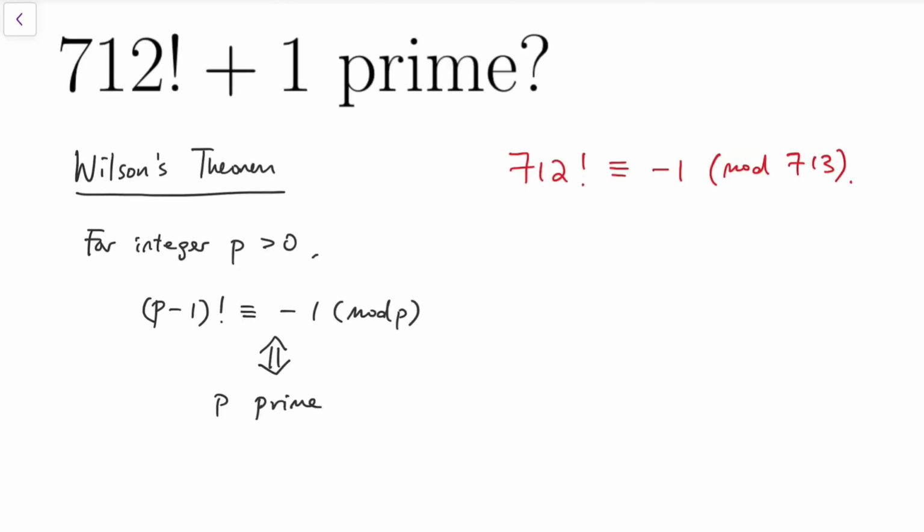This statement would be true if 713 were a prime number, but the answer is actually no, because 713 is not a prime number; it's equal to 23 times 31. So we cannot say that 713 is a prime factor of the number that we are given. Now the next question is, what prime number can we consider after 713?